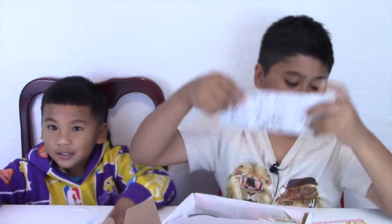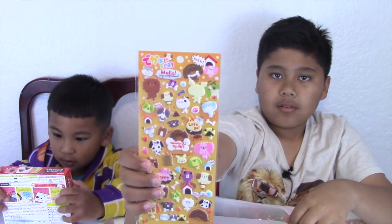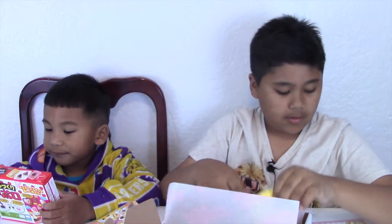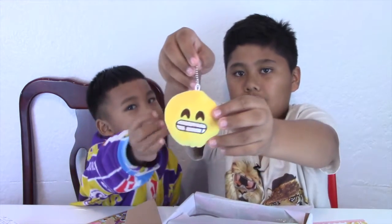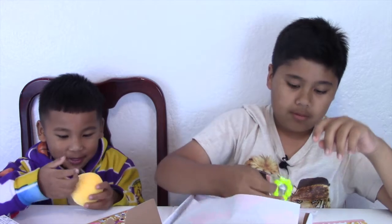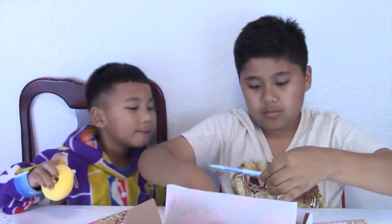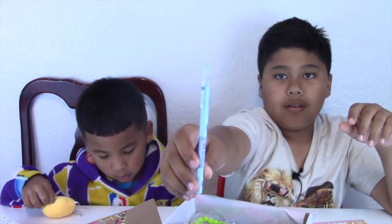This is the Kawaii Pets sticker sheet. This is the Emoji Plush charm. This is the Friendly Bear color pen.